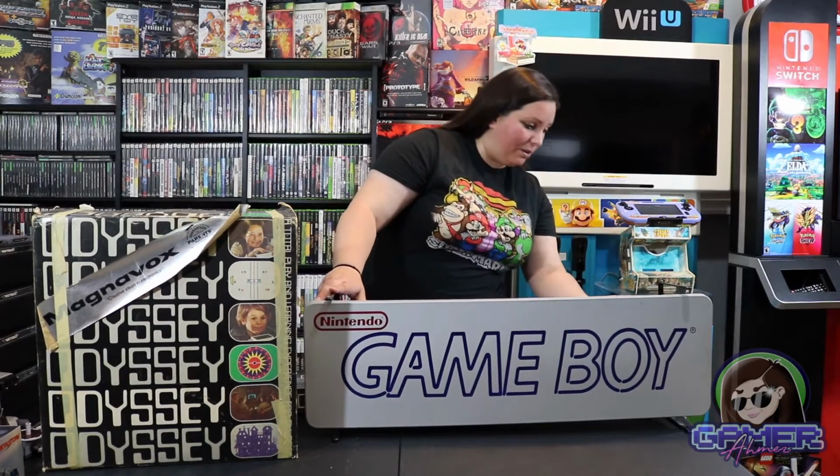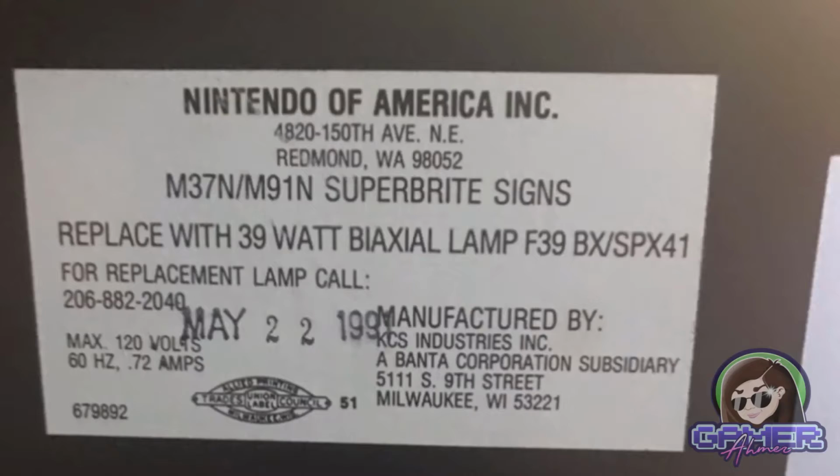I didn't have to pay all of that money that you generally would for any store display signs, neons, kiosks, etc. So this is pretty awesome, and even on the back here, it says that this was produced on May 22nd of 1991. So this is just an amazing store display and such a great vintage piece in my collection. I can't believe I scored it for the price that I did, and I'm not exactly sure where to put this in a collection currently.